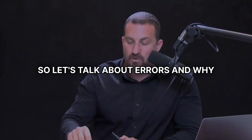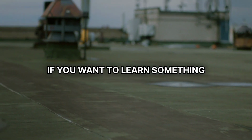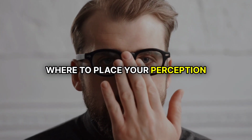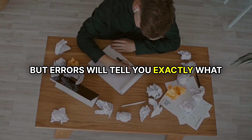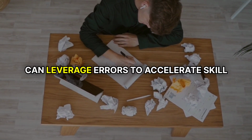So let's talk about errors and why those solve the problem of what to focus on. Because as I said earlier, if you want to learn something, you need to know if it's open loop or closed loop, and you need to know what to focus on, where to place your perception. And that seems like a tough task, but errors will tell you exactly what to focus on. So let's talk about errors and why you can leverage errors to accelerate skill learning.